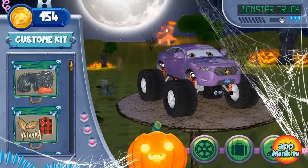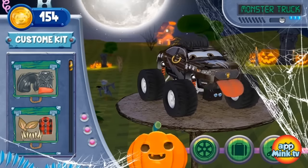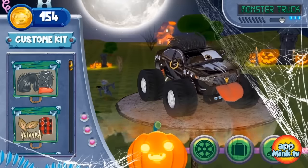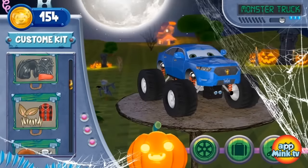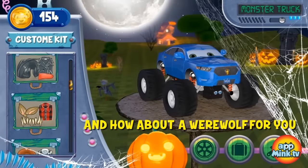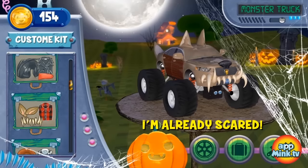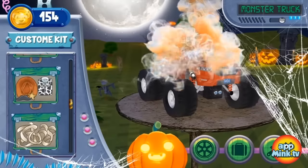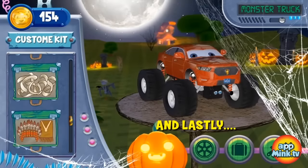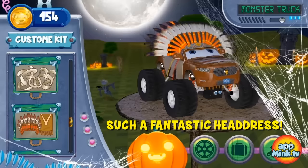Victor, you can be a rock star. Hope you like rock and roll. So cool! And how about a werewolf for you, Bluey? Look at those teeth. I'm scared already. And lastly, Blaze. You can be an Indian. Such a fantastic headdress.